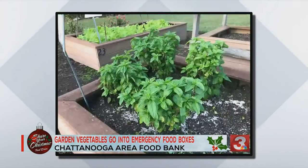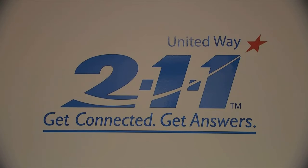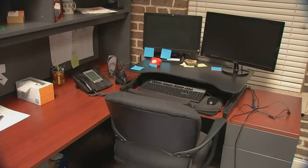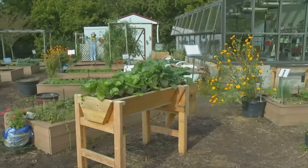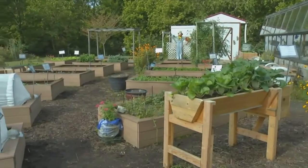Anyone is eligible to receive an emergency food box right now. And all you have to do is call 211 to get a voucher. It can be families, it can be seniors, it can be people who are just laid off. It can be people who have jobs but just need that extra support.